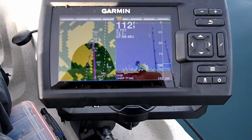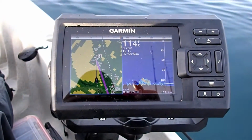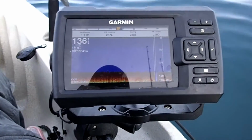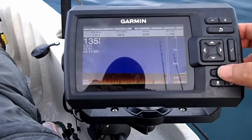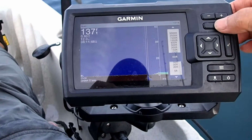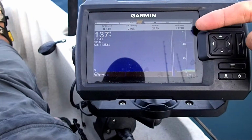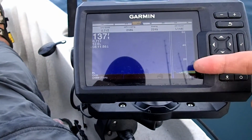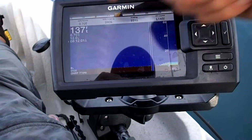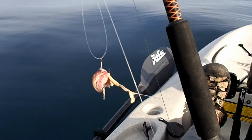So there's bait down there and we're catching them, but it's not an efficient way to catch bait because they're so deep. Every drop takes too long. Okay, once we arrive, I'm only interested in the first 60 feet off the bottom. Hit menu, zoom, bottom lock. 60 feet works for me. Now I only focus on the first 60 feet so that everything on the bottom is accentuated. I'm seeing stuff on the bottom here at about 137 feet. That's what we want. All right, so I'm gonna try and hit the sculpin.